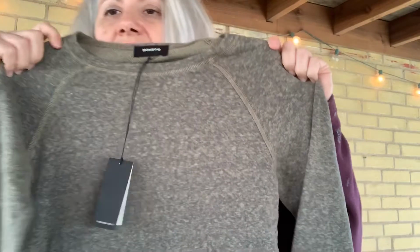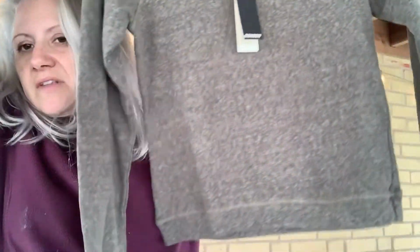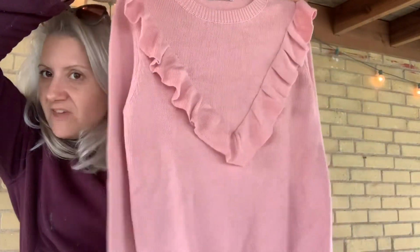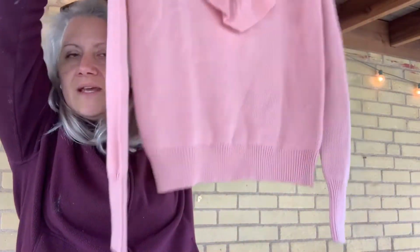Oh, this was a really cool Monroe crew neck, but this actually already sold. This is kind of a green long sleeve little crew neck sweater. And another English Factory piece. This is a blush pink sweater with a V ruffle in the front, long sleeve. I think this is the last one that I had in this box. This is Rose, size small.